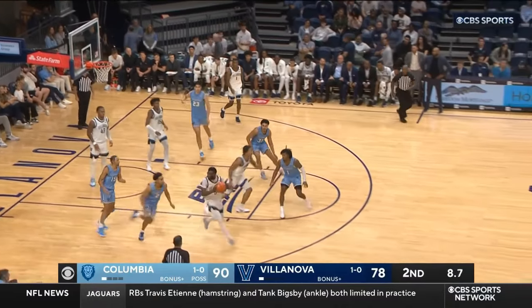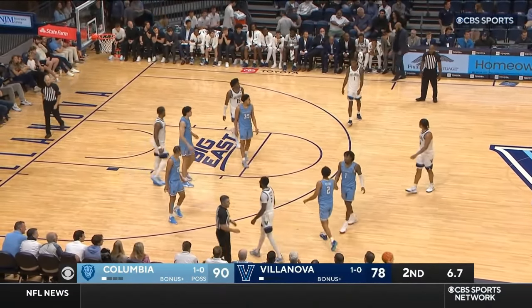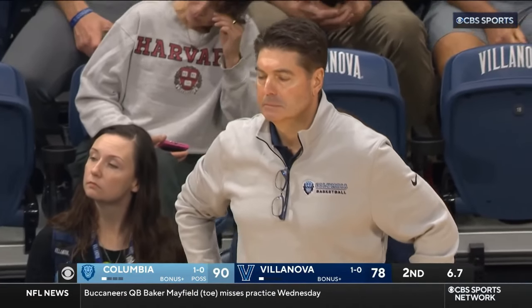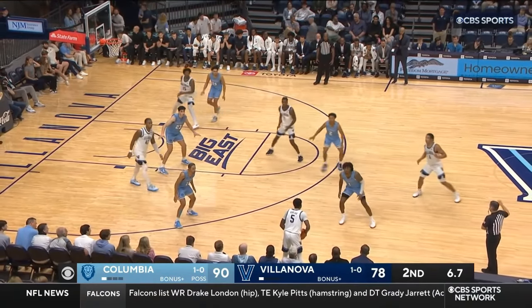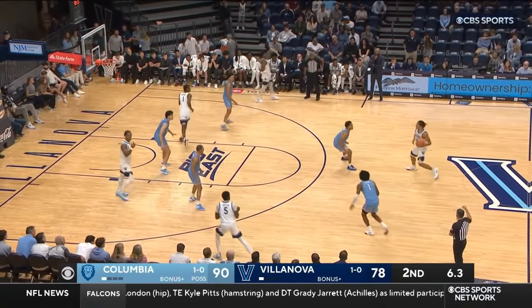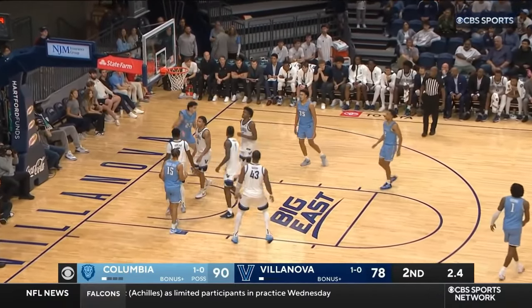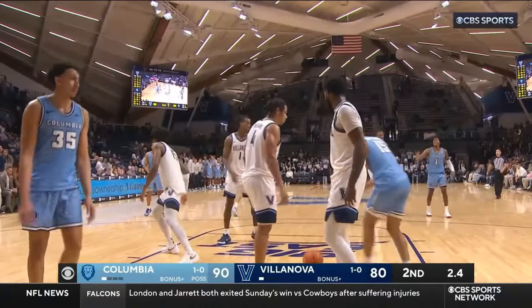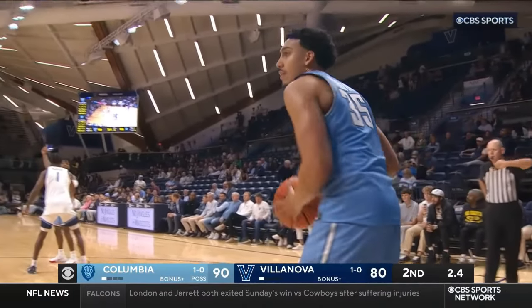Corner 3 off target. That ball is going to be knocked out of bounds. Villanova possession with 6.7 remaining. And they came in here and did a number on them. They didn't just win. They did a number on them. They shoot 54% from the field. Turn it over just 8 times. And Columbia, after this Villanova basket, just moments away from one of their biggest wins in 12 years, you could argue.